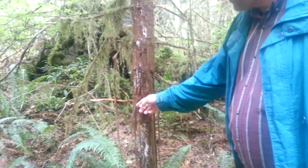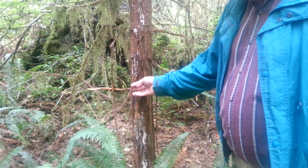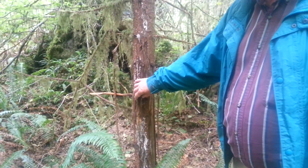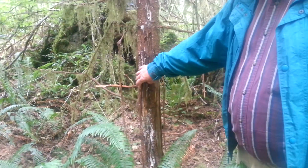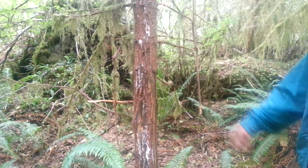See this vandalism here? Is it vandalism? Is it teenagers behaving badly? Well, how do we get the trees ripped up like that?